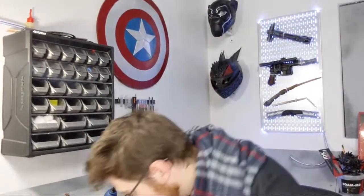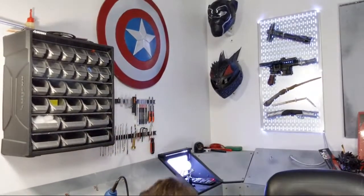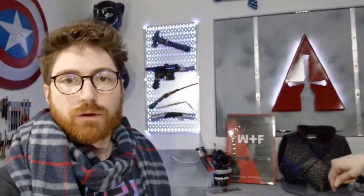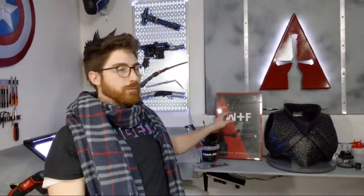Someone said, hey, I missed it. What were the pauldrons made of? Oh yeah, they're made out of What the Foam and FOMO. What the Foam is our line of extremely durable foam sheets that give you the best qualities of EVA foam and thermoplastics like Worbla, Thibra, that type of thing, combined into one.